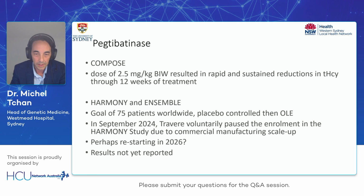There have been a few studies. So the first study was really about safety and to see how tolerable it was, but they were able to show some really nice results in the reduction of homocysteine. And I've got a graph next slide that'll show us that. But having done that small study with just a few people, they've moved on to a bigger study called Harmony. And then after that, they'll move on to a study called Ensemble. But the Harmony study is aiming to look at 75 patients worldwide and do a comparison between placebo and pegtibatinase to make sure it works and see how well it works.